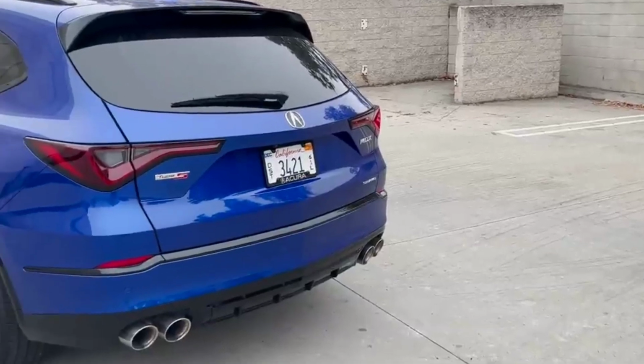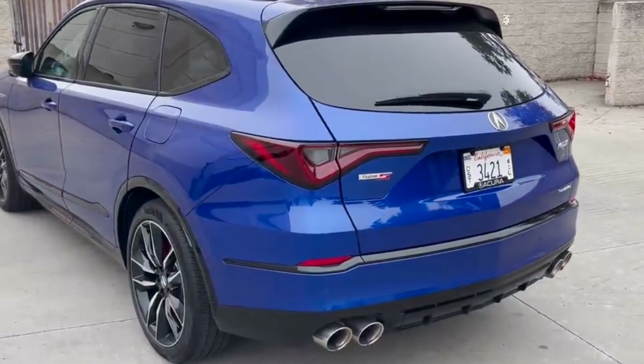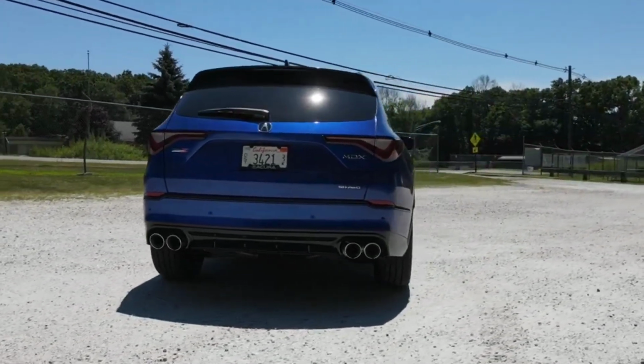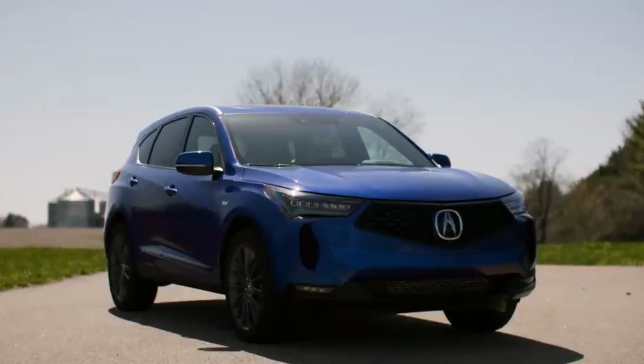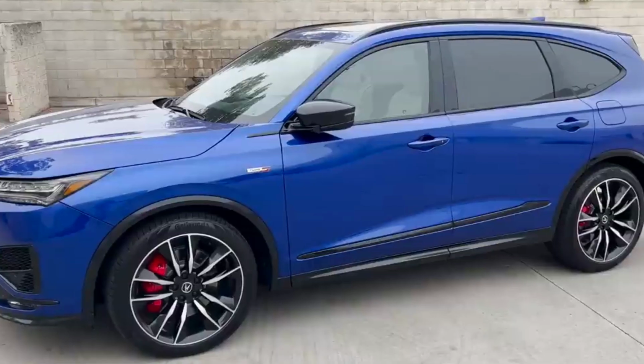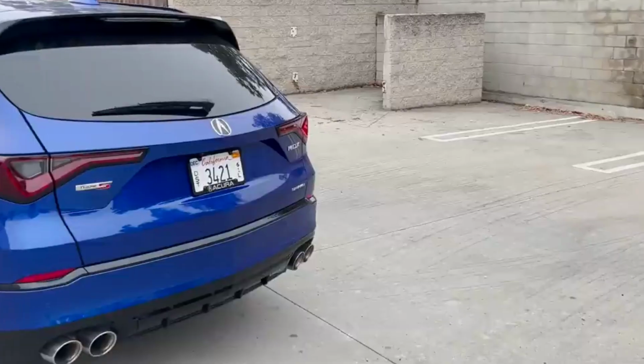Stepping up, the second row seats have 38.1 inches of headroom and 38.5 inches of legroom, measuring a tenth of an inch from the previous MDX. Like those behind them, the middle seat has minimal support, a trade-off for its flat folding capability. But the sense of openness is helped by a large panoramic moonroof and door windows, the latter of which has retractable blinds on all trim levels above the base.